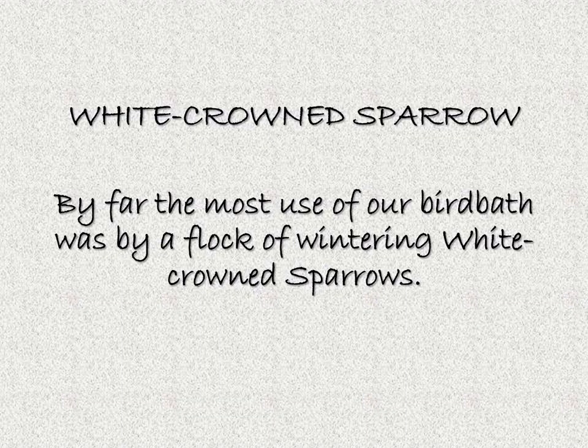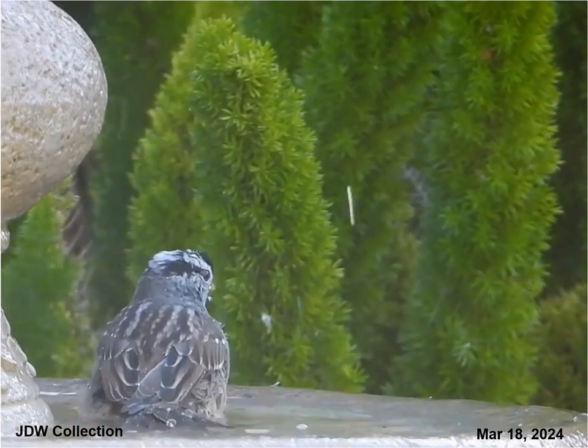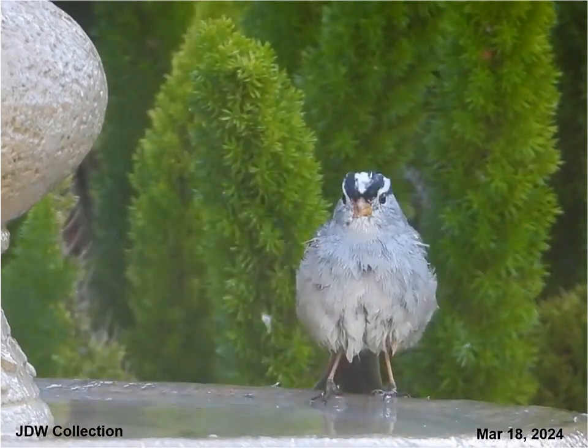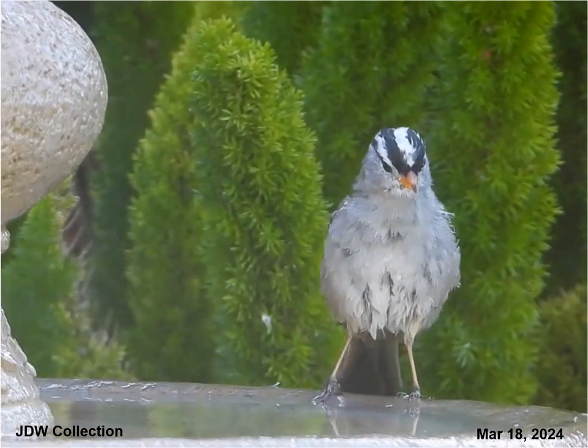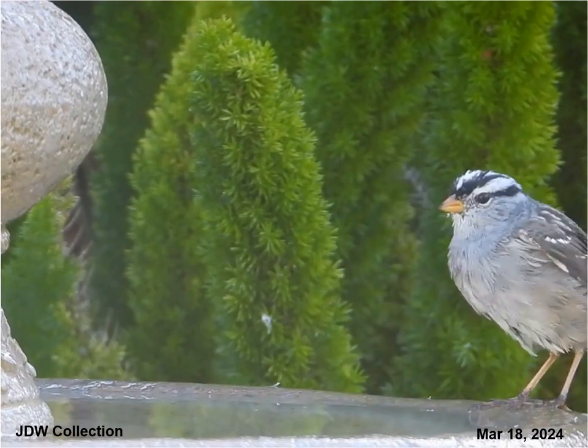White-crowned sparrow. By far the most use of our bird baths was by a flock of wintering white-crowned sparrows. Now I'm going to show you this. There's quite a bit of body movement to facilitate this behavior of bathing, and it tends to be stereotyped.